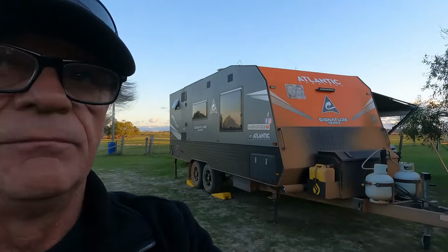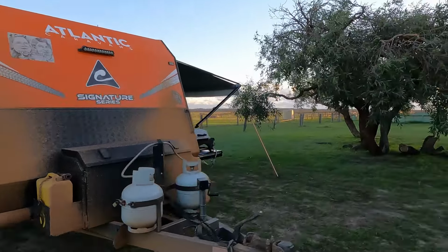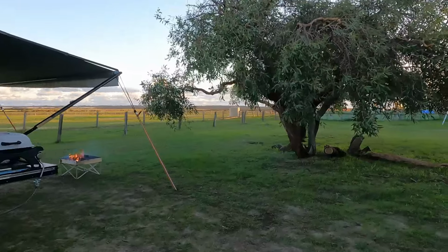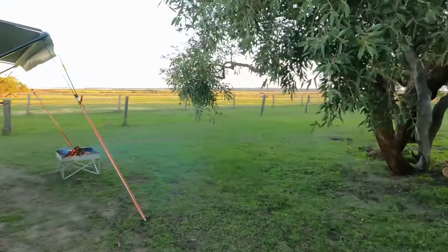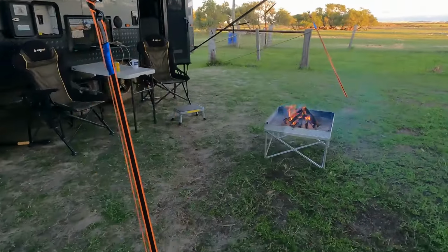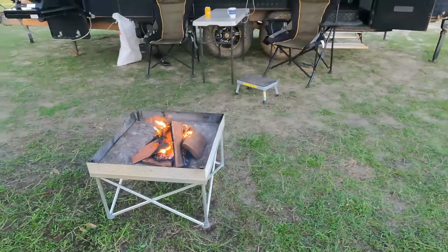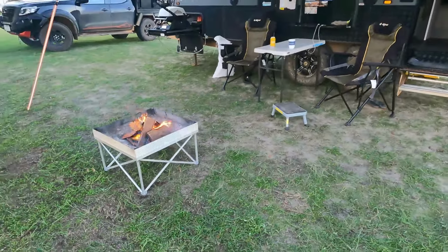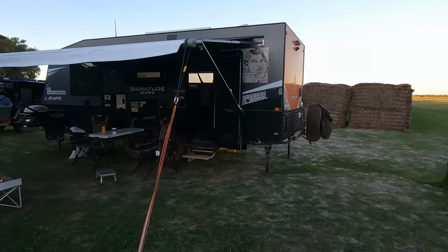So here we are. This is the campground. I think we got number one spot, I think. Best spot around the place. Right, got the fire going already. Here we go. But yeah, look at that. And here we are, all set up.